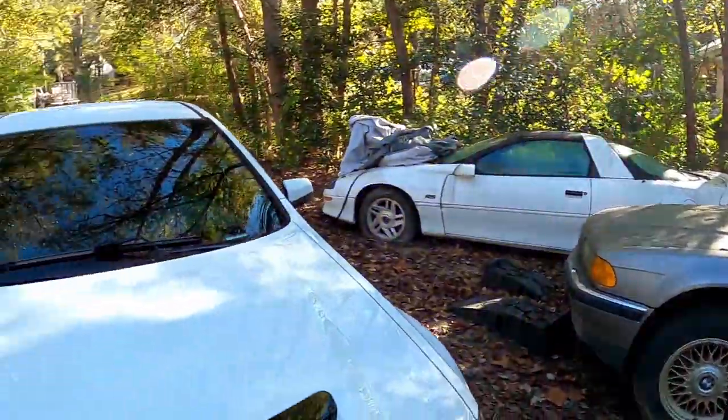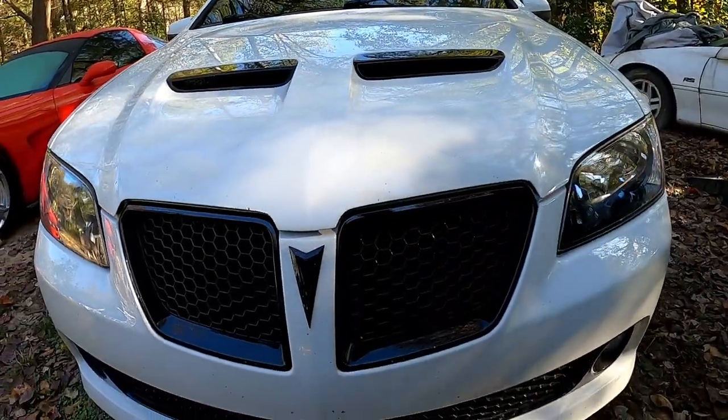So anyway, we're not gonna bullshit anymore. He will be taking the car for a few days because he has a garage to let it cure in. And yeah, I'm happy to have this opportunity to take care of this bad boy.